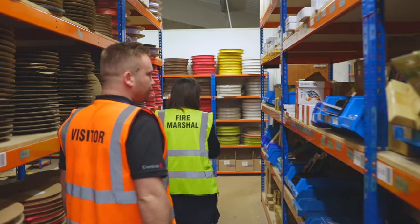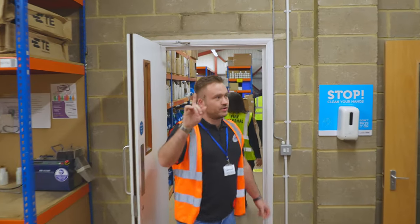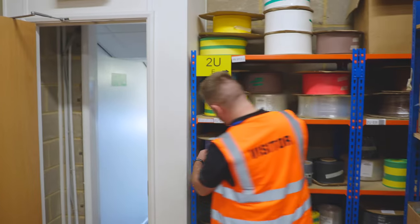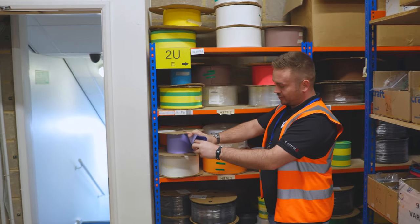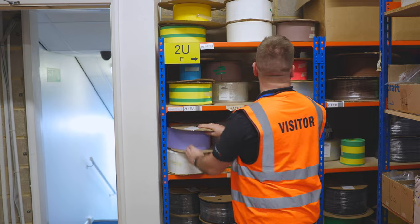We're just heading through. This is where we have a lot of our labelling. Wow. Hang on a minute, Michelle. Hang on a minute, Michelle. Have you seen this, Cam? That's the one I was looking for. I joked about the other one. You could actually fit that. You're out. That's crazy. Anyway, moving on.